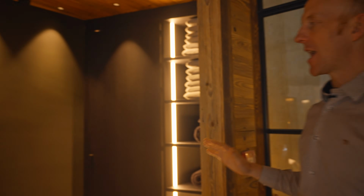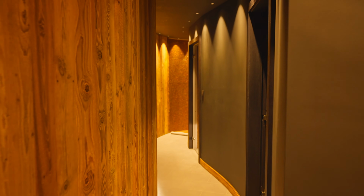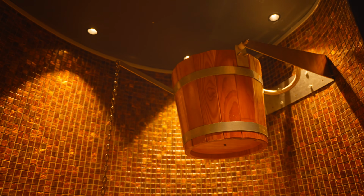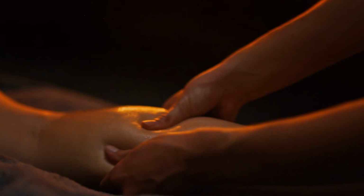So here they've achieved that, but they've also really had some fun with it. And we see the curves again, which are a feature. You've got this really cool corridor which leads down to various features, but it just snakes and unwinds its way all the way through. You first get greeted by a really cool steam room. You've then got a really playful shower with a big bucket drench system above it, which is a great way to cool down after you've used the steam room or the sauna. And then right at the end, you finally arrive at the treatment room, where you can be pampered and truly relax.